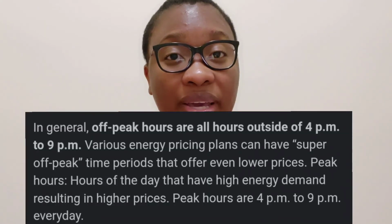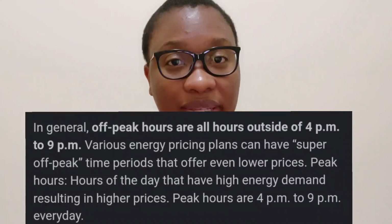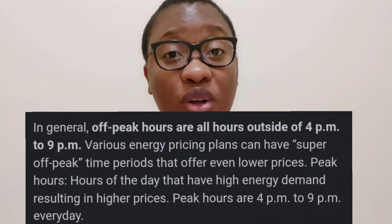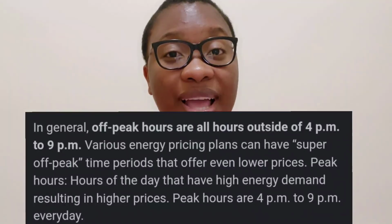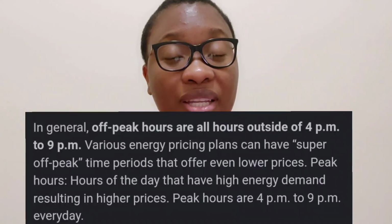Try to use sunlight in the morning rather than turning on all the lights. Make sure you know your peak hours and your off peaks. If you don't know them, you can Google it with your electricity company, or you can ask what are the off peak and peak hours. That will help you reduce your electricity bill and will make you save some money. Let us save some money and build a business with it.